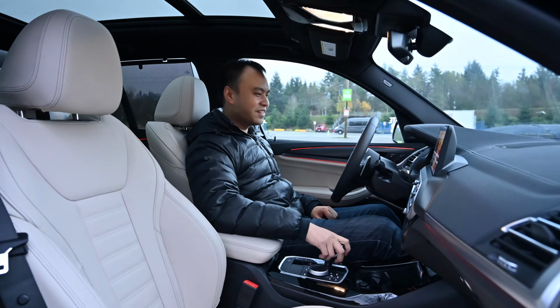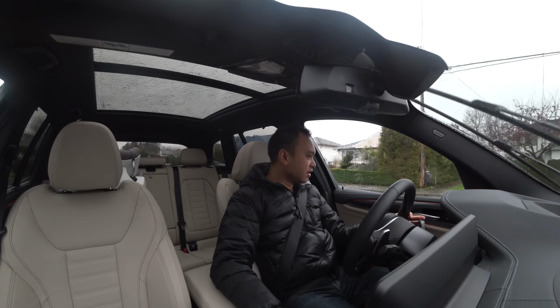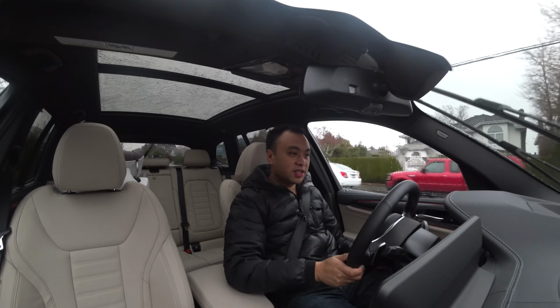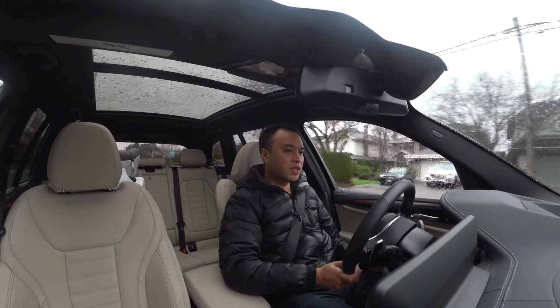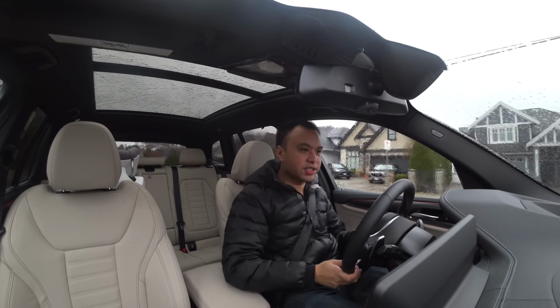Let's go for a drive. All right, let's drive this X3 M40i. Yes, it is a brand new day. It's not the same day because it got way too dark yesterday, so it didn't really work out. But let's talk about this X3.